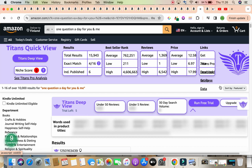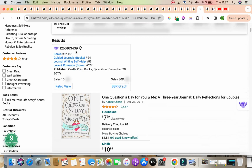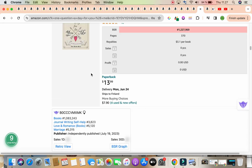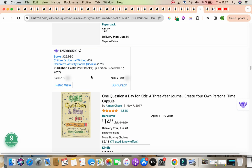We've got the average bestseller rank to be in the higher ranges of 762,251. Average reviews are 1,369, and average price is $12.58. And we have a keyword niche score by Amazon Scout Pro of number 9, categorizing this wonderful keyword as a nice niche. And also the first book was 12,188 for the first results as well. So this is a great keyword, as I said, for the 7 keyword slots.